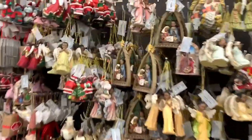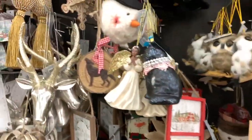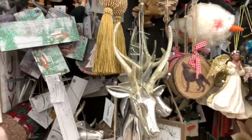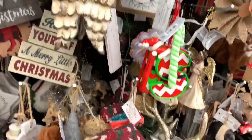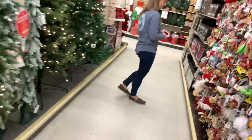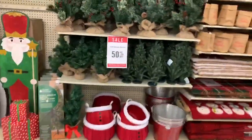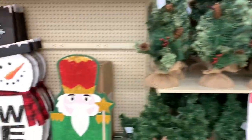Oh, some beautiful ornaments. All the ornaments are so pretty. Hobby Lobby always has the best ornaments, guys. They always have some cute, that's different. But I didn't come here for ornaments. I came here to look at trees. And I don't see any 12-foot trees that I like. They have so much Christmas stuff out.